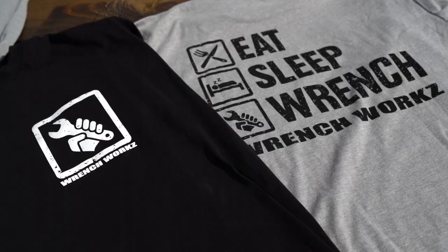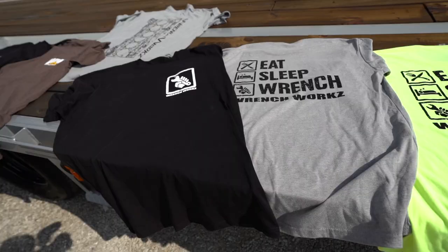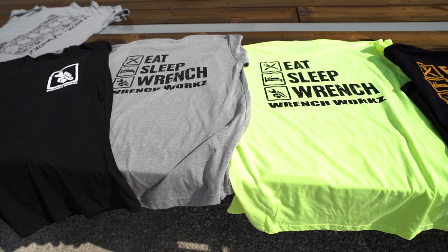We've got the Eat Sleep Wrench. Honestly, I feel like that's a live, die, and breathe thing, like that's all we do here. So Eat Sleep Wrench. You gotta let people know that you're wrenching. So we've got Eat Sleep Wrench as a new design. On top of that, multiple colors and everything.